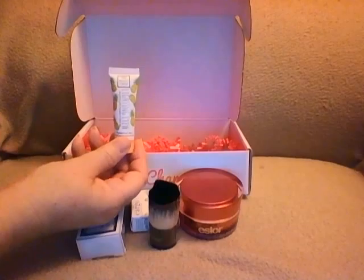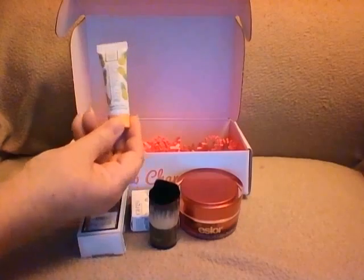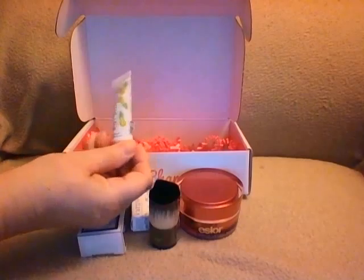It says, how to. Add this shimmery highlighter on top of your cheekbones, brow bone, and or inner corner of your eyes. Use under your foundation or mix with a body lotion for an all-over glow. $18. Wow. And that is it for this box.